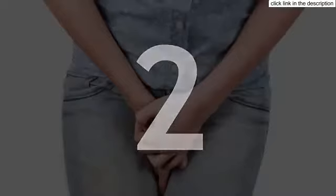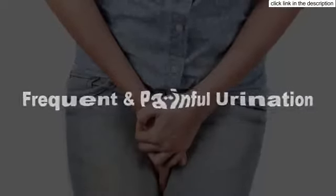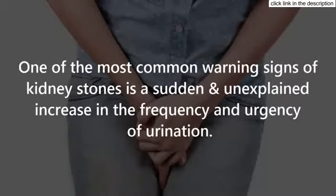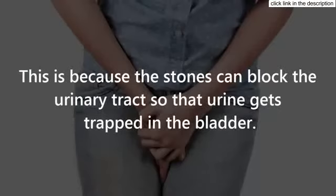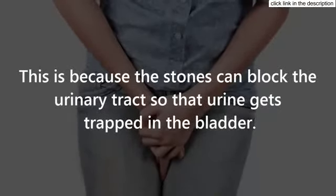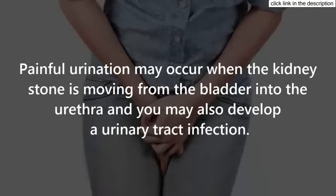Number 2. Frequent and painful urination. One of the most common warning signs of kidney stones is a sudden and unexplained increase in the frequency and urgency of urination. This is because the stones can block the urinary tract, so that urine gets trapped in the bladder. Painful urination may occur when the kidney stone is moving from the bladder into the urethra, and you may also develop a urinary tract infection.